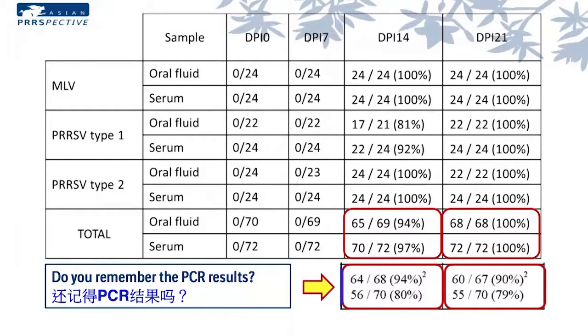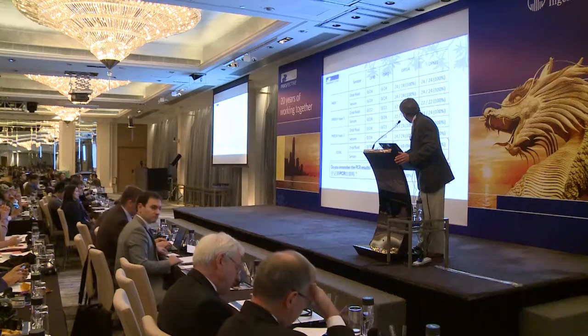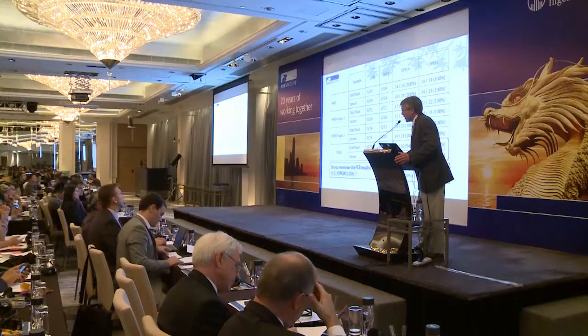If you remember the PCR results, here's again our day 14 results where we had 94% positive on oral fluid, 80% positive on serum. We've exceeded all those in ELISAs for that same period of time. And here we are on day 21, where PCR is 90% positive in oral fluid, 79% positive in serum, whereas with ELISA everything's antibody positive.